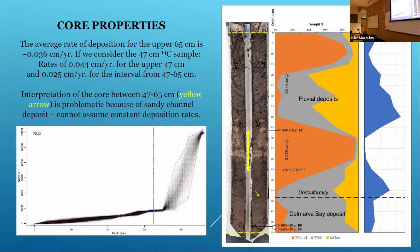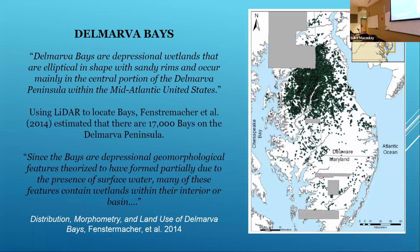If you notice, there is a slight change in color about right here, about 78 centimeters. I believe it is the remnant of a Carolina Bay deposit, first of all, because of its age. There's no way the Nassawango Creek has been operating in its current state for 10,000 years. It's a much younger stream than that.